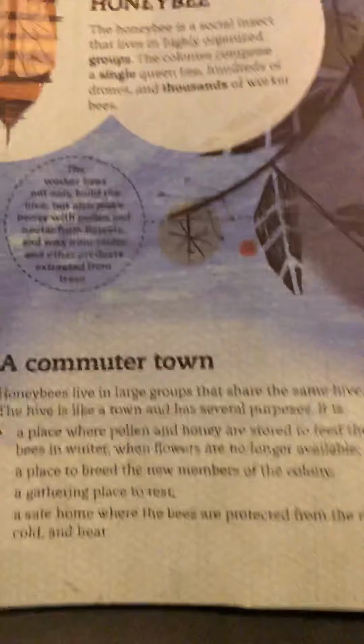So today we're reading about the honeybee. The honeybee is a social insect that lives in highly organized groups. The colonies comprise a single queen bee, hundreds of drones, and thousands of worker bees. Gee, I'm seeing some common characteristics between some of these insects that we've been talking about.